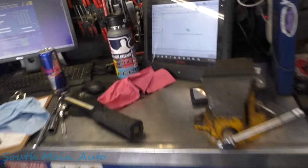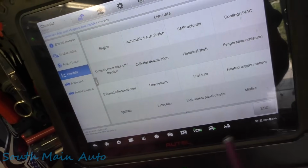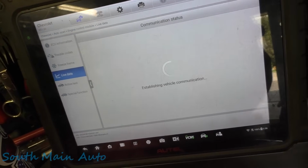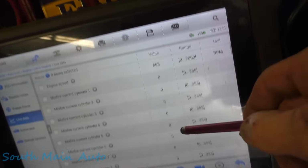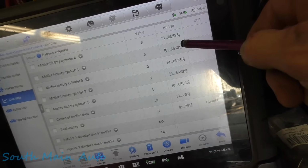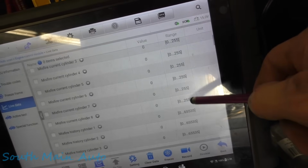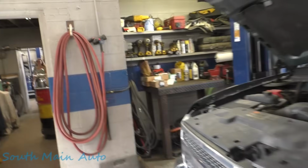Step 2 in the process is clear your codes. Clear your misfire code. Go into your live data. Find your misfire stuff. Have a gander at it. Make sure that we have no other cylinders misfiring. And we don't. She's happy. I'm happy, you're happy, and this guy will get another year out of his truck.